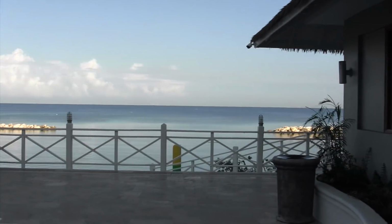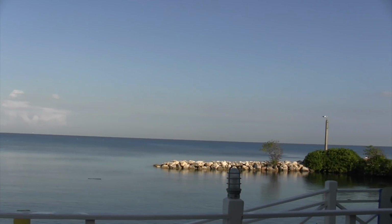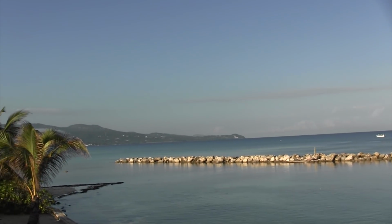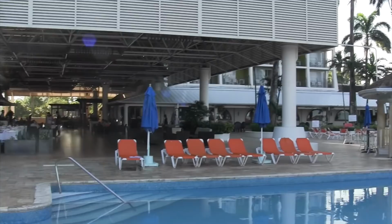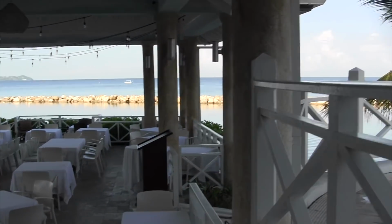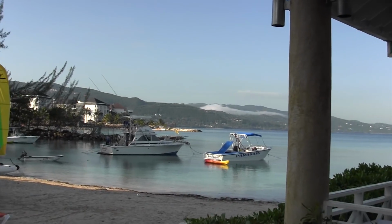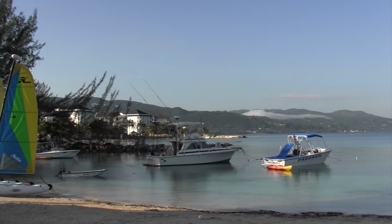Okay, let me show you. It's so gorgeous. Okay, look at the water. It's so pretty. Look at all the mountains. One more. Look at this. This is so gorgeous. Look at this. Oh my goodness. It's so gorgeous. Wow. Jamaica.